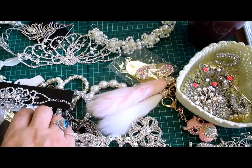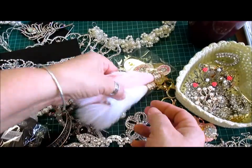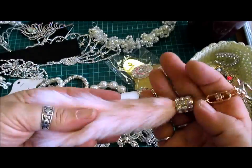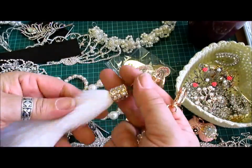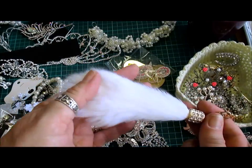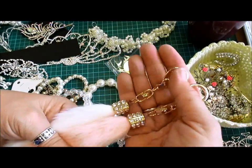Now, down to the wedding stuff, I think. Oh, we'll do these first. Do you remember we had this in? And we sold heaps of them. Loads. Well, I've got them back in, and I've got lots of them in. And we also found it in the white. It's absolutely gorgeous. So, your keyring, your diamante keyrings.